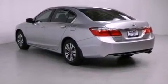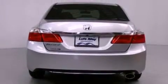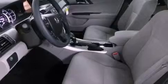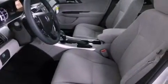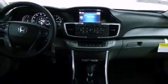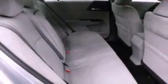a passenger side vanity mirror, a security system, traction control, an anti-lock braking system, speed-sensitive wipers, and an automatic climate control system. With an EPA estimated rating of 36 miles per gallon on the highway, more money will stay in your pocket rather than pour into the fuel tank.